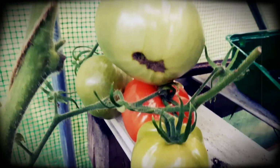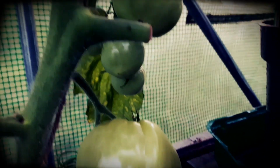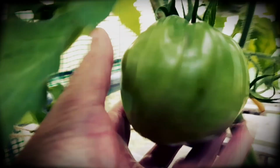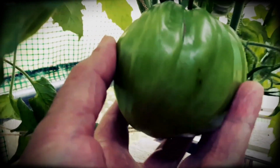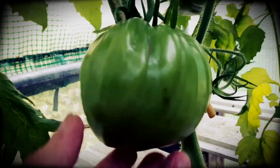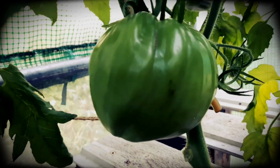These are some more beefsteak tomatoes. And this one here, it's an Italian heirloom which I got from Kevin Bradley. And there it is. It's quite an enormous tomato. You see, that might be about £1 or something like that. Enormous! So I look forward to that getting mature. Hopefully it will.